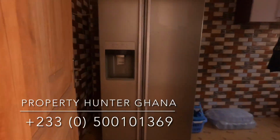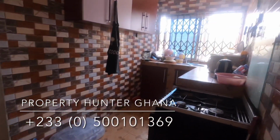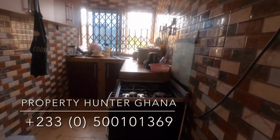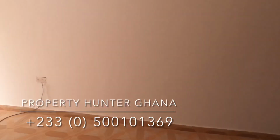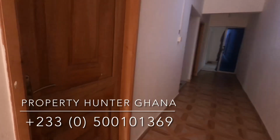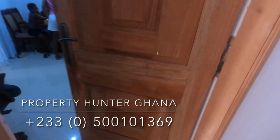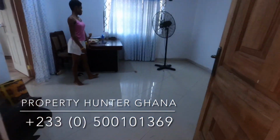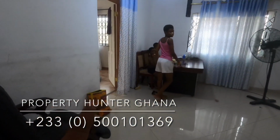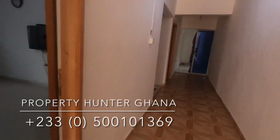So this is the kitchen for this chamber and hall we use. Each of the chamber and halls has its own kitchen, spaciously done, and its own bath that they will use. So just a little snippet into one of the chamber and halls. We will not go through the rooms. The family is here, so you see the hall here, and that will be the room there. Very nicely done, large and spacious.